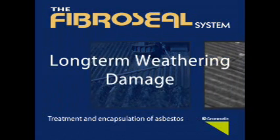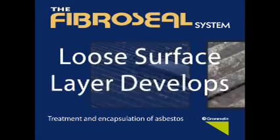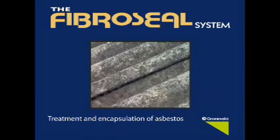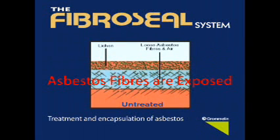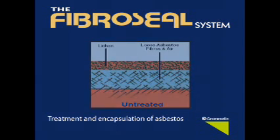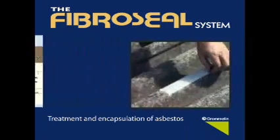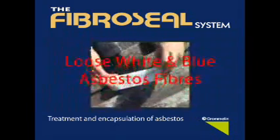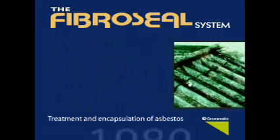Asbestos cement sheeting undergoes a weathering process after many years of exposure, and a loose surface layer develops, which on roofs becomes colonised with dark-coloured lichen. The lichen, secreting oxalic acid, attacks the cement, causing exposure of the asbestos fibre. The surface becomes unstable, the asbestos cement sheeting is weakened, and the darkened colour causes a substantial increase in roof cavity temperatures. The unstable nature of weathered asbestos cement surfaces is a cause of some concern in the community, as white and blue asbestos fibres were used in the composition of asbestos cement sheeting.